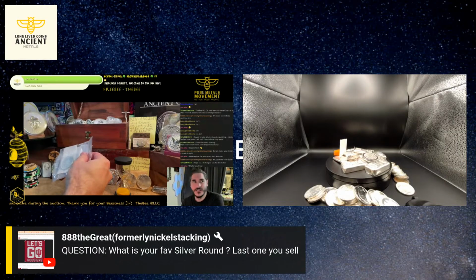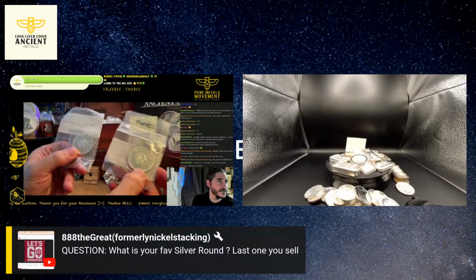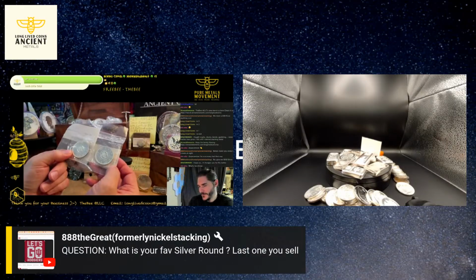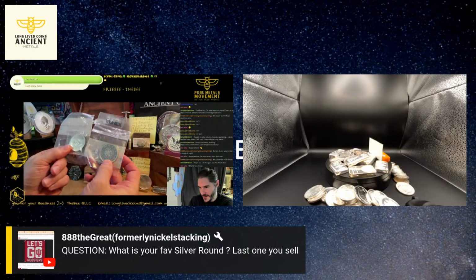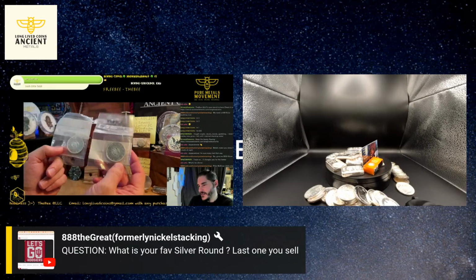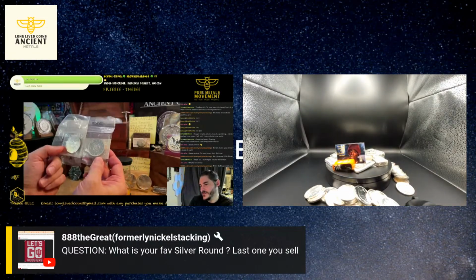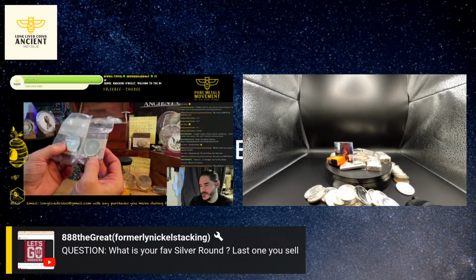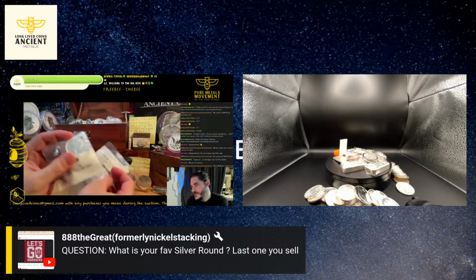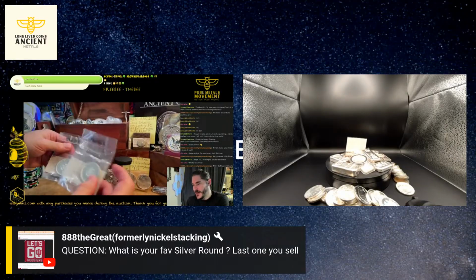I have two. These came to me from APMEX. You can still tell it's got the APMEX container, and they're in their lollipop wrappers inside the APMEX bag. But these are 80% Canadian dollars. They sent me the wrong coins, but I didn't send them back. I just kept them. It's the young Queen Elizabeth on there, and these are 80% silver.